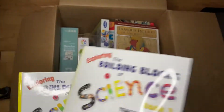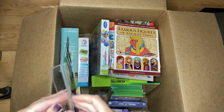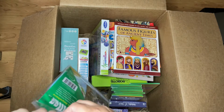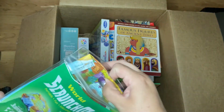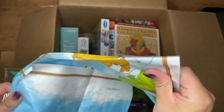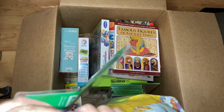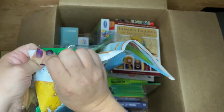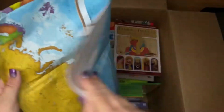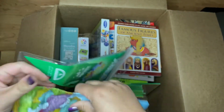So this is book 1. This is the scrunch map. So let's see here. Oh, it's still sealed. Oh, no, it's not. It comes with a little bag to hold it in and the scrunch map. So it's supposed to be tear resistant. No folding required, scrunch it, stir it, tear and water resistance. So it should be, oh yeah, it does not want to tear. So that would be amazing with little kids. I don't have to worry about it getting spilled on or ripped or torn because it will handle all of it. That is awesome.